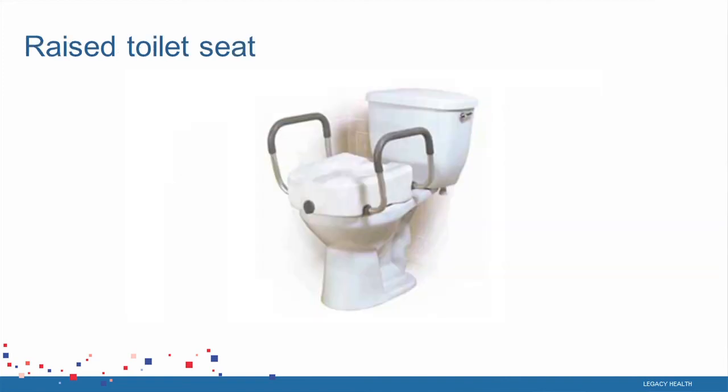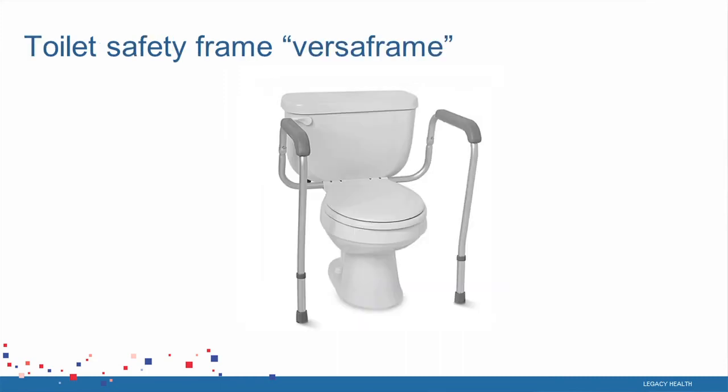In the same fashion, a raised toilet seat has less of a frame if the space around your toilet is smaller. These come with or without the arm bars, but I do caution you that sometimes they feel a little unstable or people have more difficulty trying to manage their personal hygiene because of the smaller space in the actual toilet seat. For some of you, you may already have taller toilets or what we call comfort height toilets. However, it's sometimes nice to have additional support when getting up and down just to reduce any discomfort in the hip or knee region. This is called a VersaFrame.